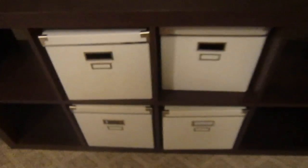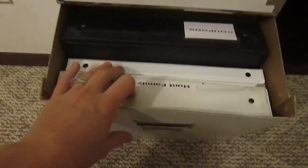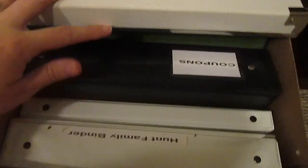Okay, I have 4 more of these boxes up here, and basically I have nothing in that one, so extra storage for later. I have some binders in this one. Our Hunt family binder has our bills and stuff in it. I used a coupon, so I had a coupon binder. This doesn't have anything in it. And then our wedding binder where I kept all of our inspiration because we got married before Pinterest. So that was basically my Pinterest binder.